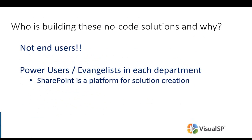SharePoint is a platform that's built for that. It's not a turnkey solution. You have lists, you have libraries, you have security, you have sites, you have people, you have all these different building blocks that are there. You're supposed to build solutions on top of it. And there's lots of stuff you can do with the browser and with no-code technologies to build these solutions.